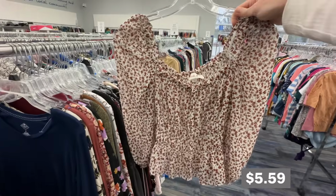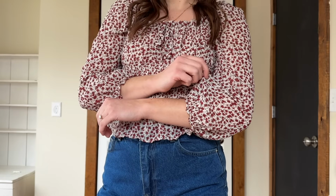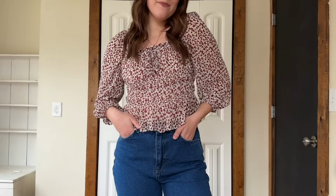So next is this floral long sleeve top, and this is one where on the hanger, it didn't look that great, but I was drawn to it because of the pattern, but after trying it on, I actually really like the way that it fits. I just think it's very interesting and different from what I have with how lightweight it is. It would be really fun to dress up with a skirt on bottom, and I just thought it was fun and different from what I already have in my closet.